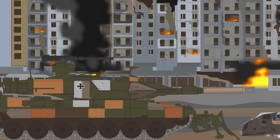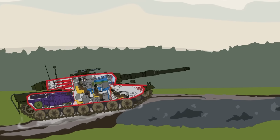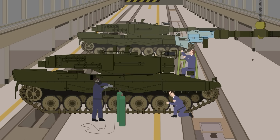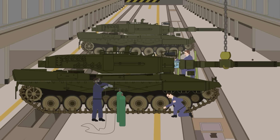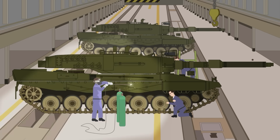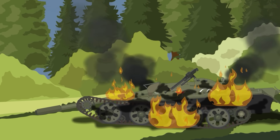With the nature of warfare constantly changing, the future of the Leopard 2 is unclear. Germany, along with France, are in development of a successor vehicle to replace the decades-old design. Still, it will take many years for this new vehicle to roll off the assembly line. And until that day, the Leopard 2 will still be the backbone of armored forces around the world.